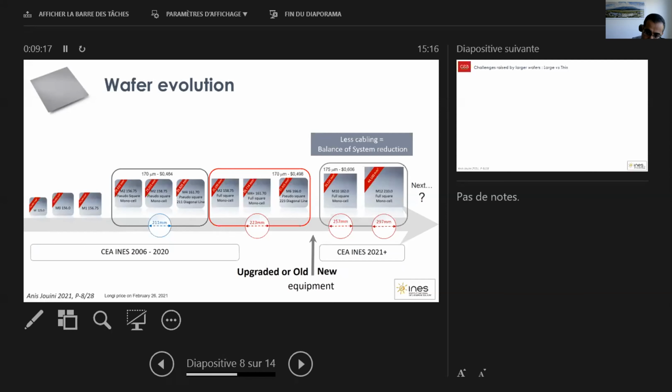Is it realistic or is it done for a reason? I cannot answer, and I put here just a question mark. We hope that this will stabilize the industry to focus on a dedicated wafer size, at least for a few years, so that we can really bring some added value around those wafers.